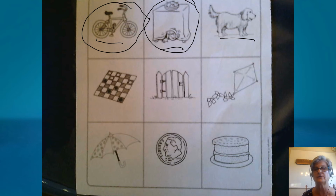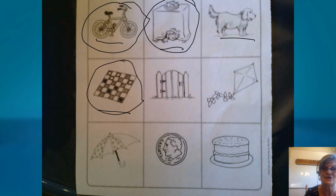Do not circle it. Now let's go to the next row and I'm going to put my line underneath the picture we're looking at. That's a game. Can you say it? Game. Say it one more time. Game. Do you hear an A, I, or O sound in it? Yes, you heard the A because it went game. So circle it. Good job.